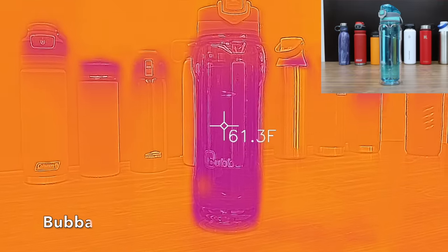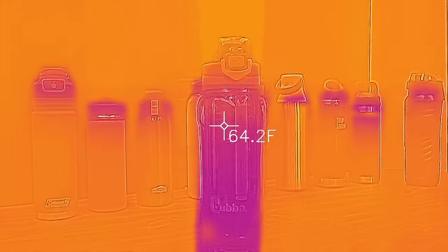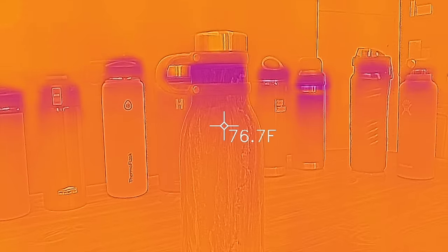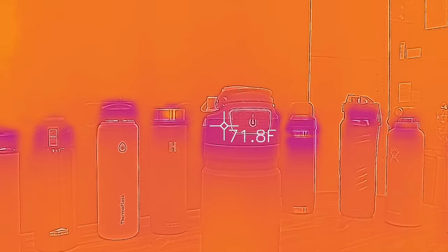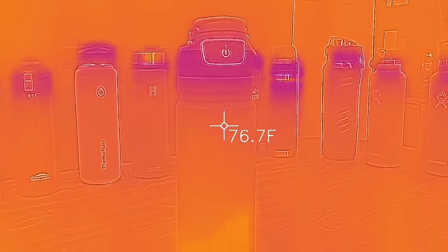Wow, a lot of heat loss is taking place with Bubba. The ambient temperature in the room is approximately 80, but the outer layer of the Bubba is in the low 60s. The Contigo is doing much better, with most of the efficiency loss coming from the cap on the container, which is around 67 degrees. The Coleman definitely seems to be doing the best so far, with a small amount of loss at 71 degrees from the cap, but the container seems to be at ambient temperature.